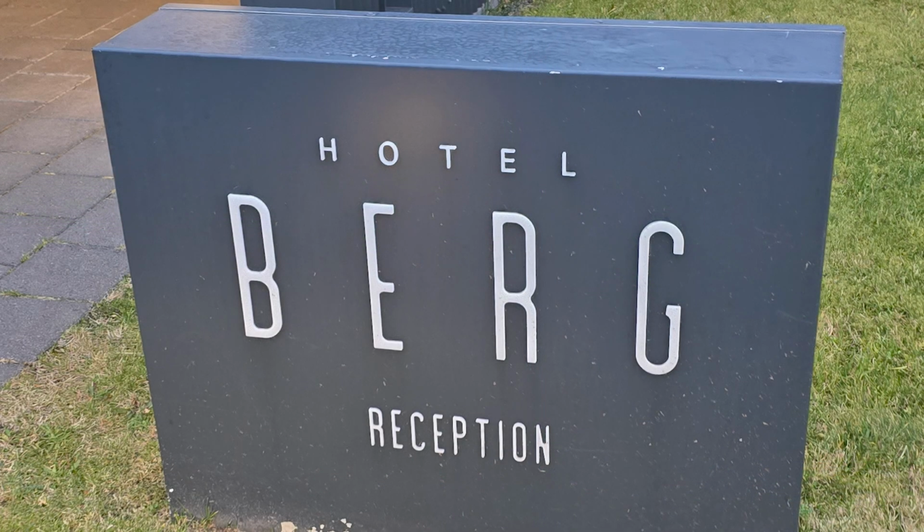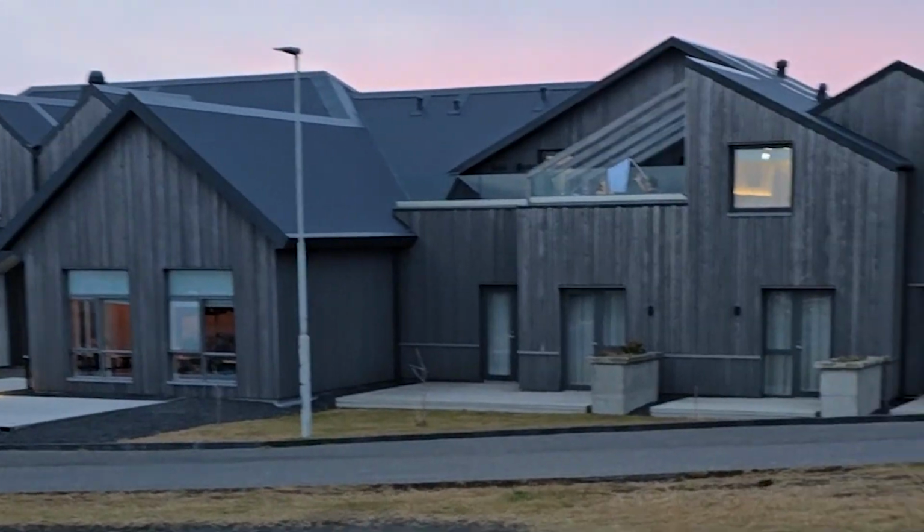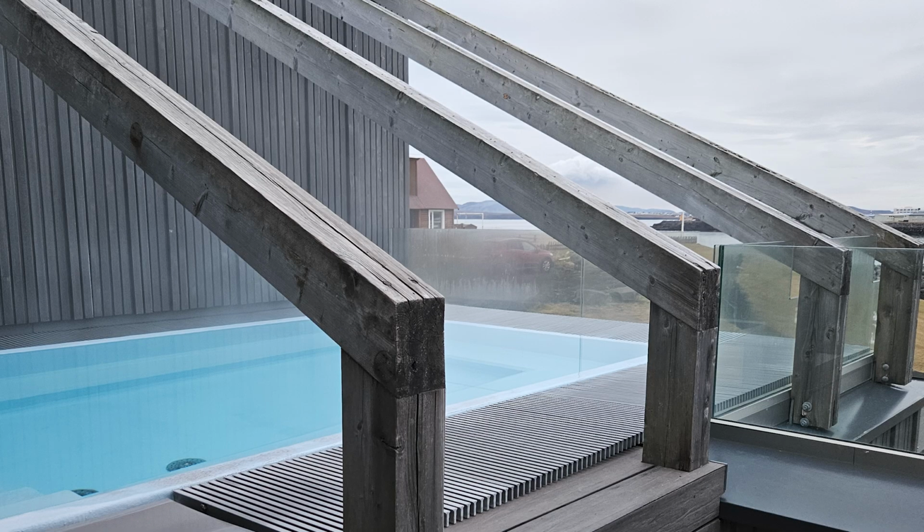The next morning, we officially disembarked from the ship and checked into Hotel Berg in Keflavik. This hotel was an easy choice for its proximity to both the airport and the Blue Lagoon. The hotel itself had a cozy modern vibe, and one of the highlights was the heated outdoor sitting pool.